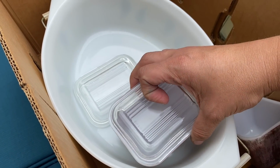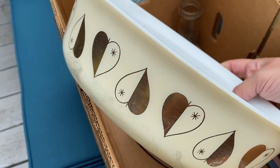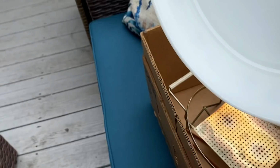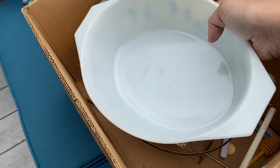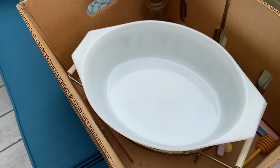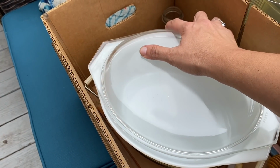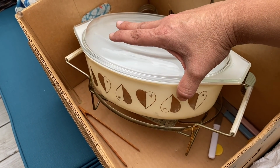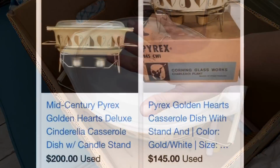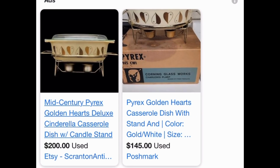And then the piece de resistance. If you ask me, this is the Pyrex Golden Hearts casserole dish. Look at this. And I swear it's just like a design flaw because the stand kind of scratches it up a little bit, you know, but it has the original stand. You put some little candles in there or whatever to keep it warm. And here's its glass lid. Absolutely beautiful and in wonderful shape. This never went in the dishwasher. Thank goodness. And it now has its happy place in my personal collection. Once again, if you know, you know.